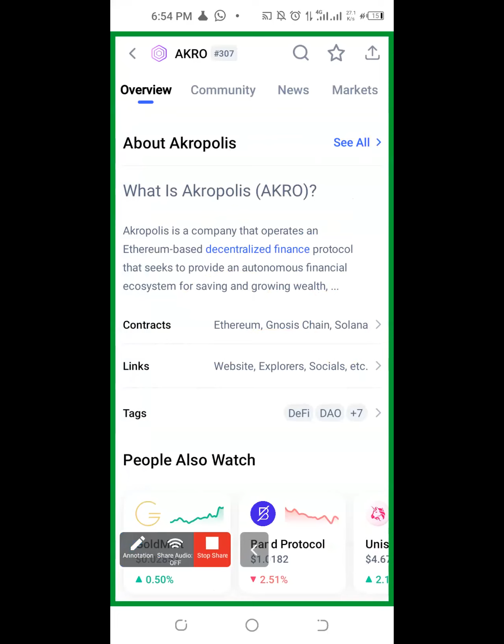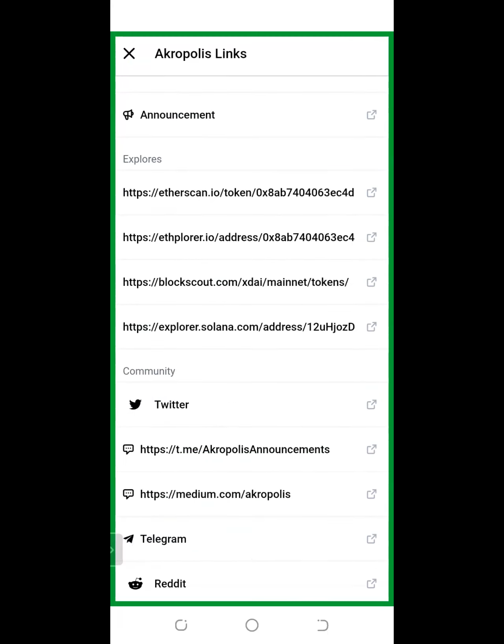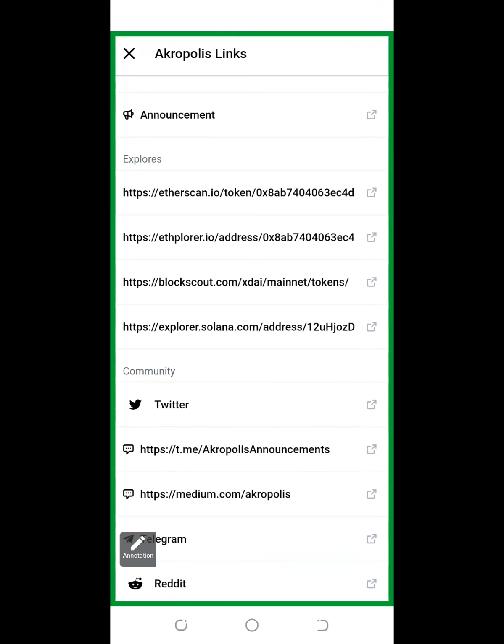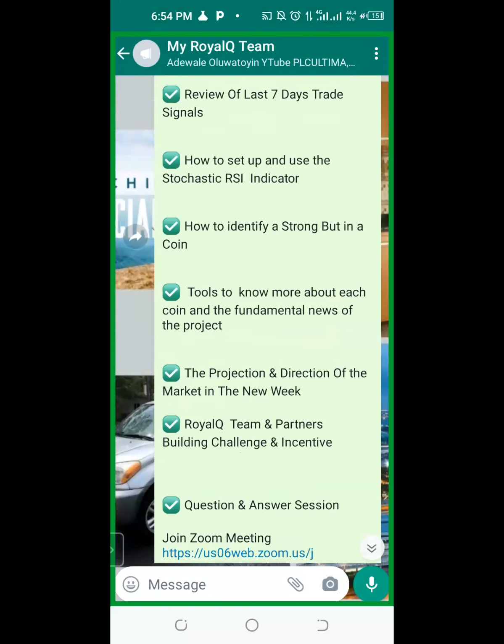If you click that place, you will see the sites, and you can see that Telegram is here. You can even go to the Telegram, go to the Twitter handle. These are the things that you do to know much about the coin you are trading. I believe we have benefited from that.